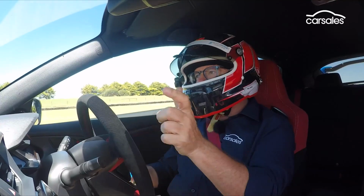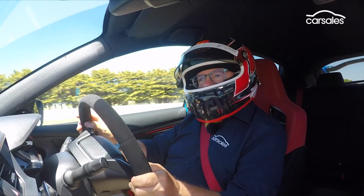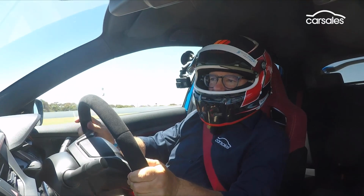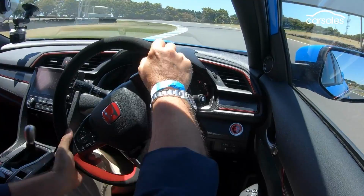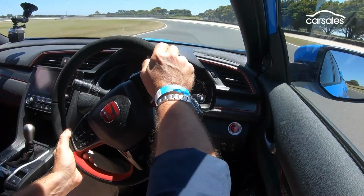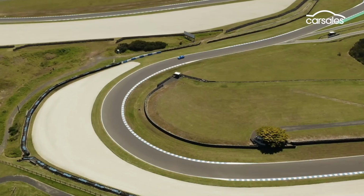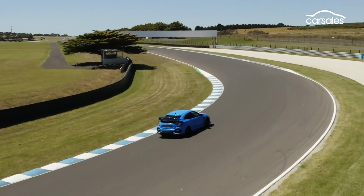One of the tweaks for 2021 has been to retune the exhaust system. Not so much for performance, but just give it a better engine note when you're really driving in a sporty manner. Certainly sounds like a really thoroughbred 4-cylinder. Has that lovely, sharp, raspy note, which sometimes you don't get in a turbo car. Let's see, third through Siberia. Should drive out of here really well, and it does.